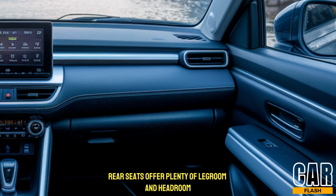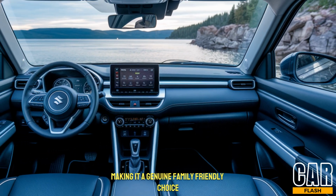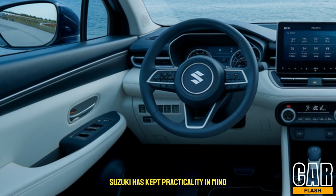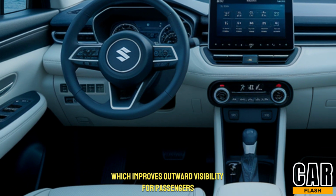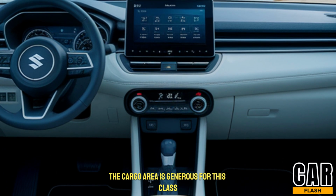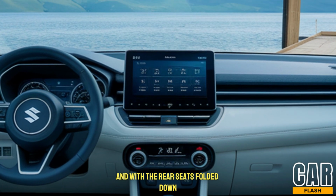The rear seats offer plenty of legroom and headroom, making it a genuine family-friendly choice. Unlike some crossovers that compromise rear space for style, Suzuki has kept practicality in mind. The rear bench is slightly elevated, which improves outward visibility for passengers, and the flat floor design gives the middle passenger more room.